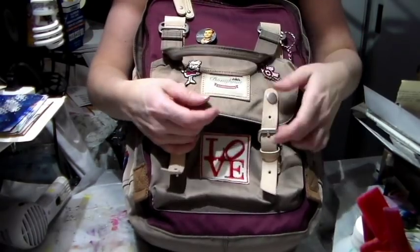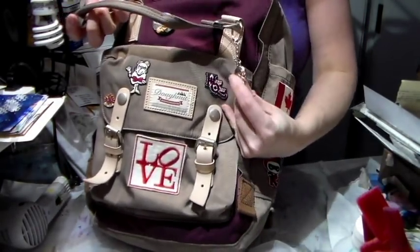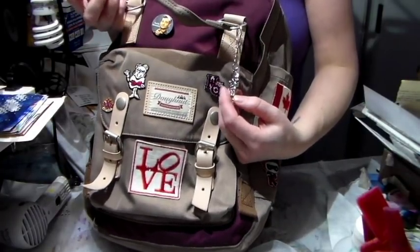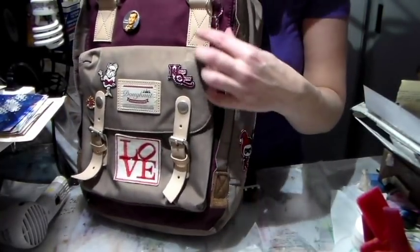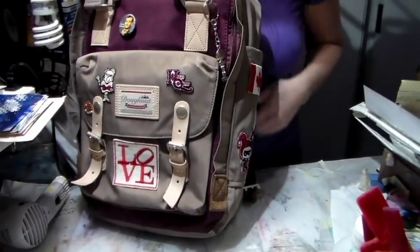In the pocket here I didn't put anything yet. Oh, and here is the little Peru key that, I'm so sorry. As soon as I start talking, my throat gets itchy. So it's a little Peru keychain that Stephanie sent me as well.